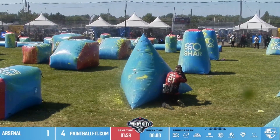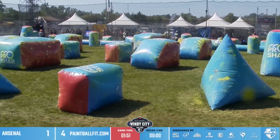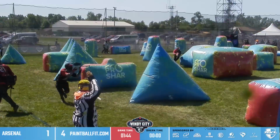And in this scenario, Arsenal has to make a really tough gut call here. The coach either has to blow it and hope for a miracle and, you know, three or four points, or they have to ride it out. And that's why that was such a good play call for Paintball Fit, because Arsenal right now on the field is just watching the clock tick down, and that's a frustrating place to be.